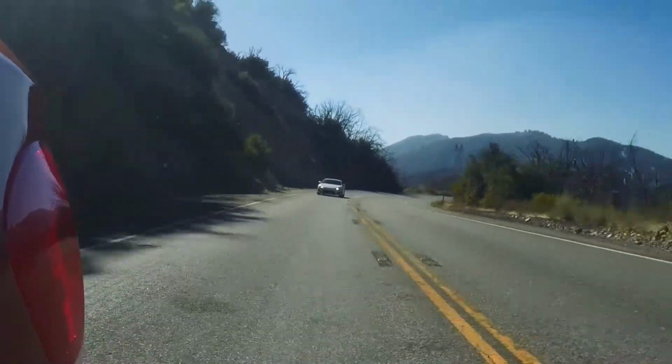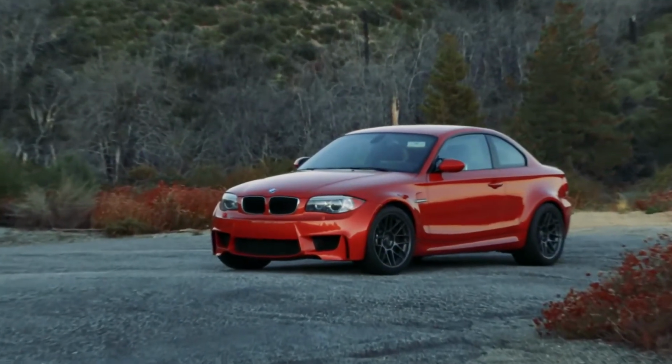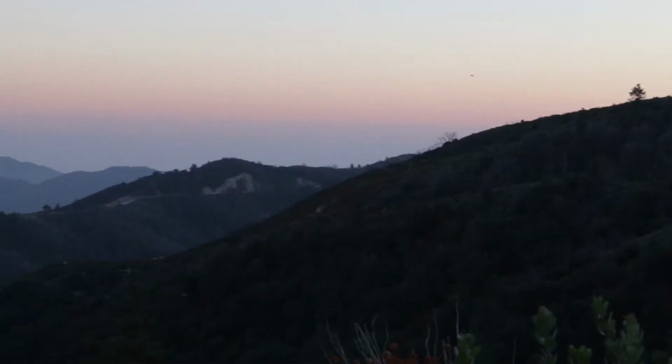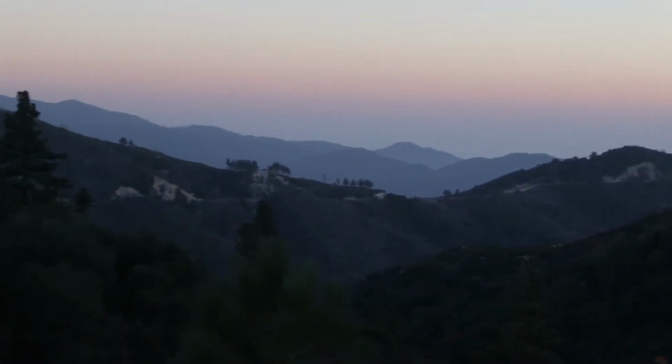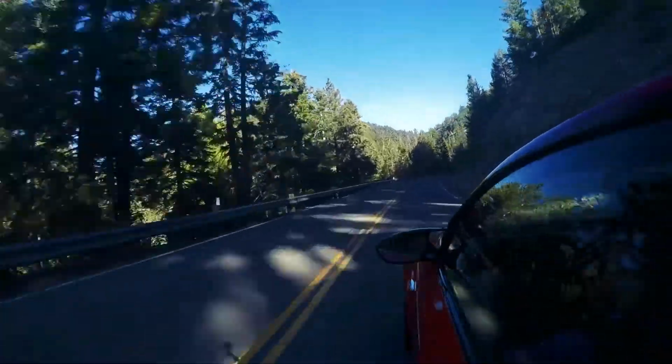The Angeles Crest Highway is steeped in automotive folklore. Angelinos like me are blessed to have this rocky alpine adventure in our backyards. It's one of the truly great things about living in Los Angeles, and it's truly one of the great roads of the West.